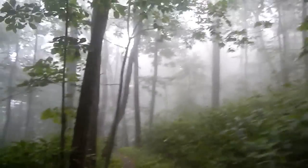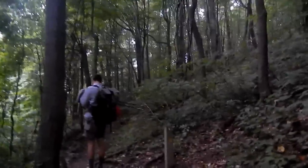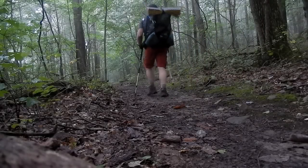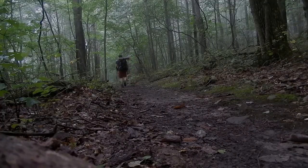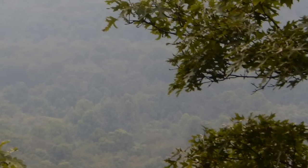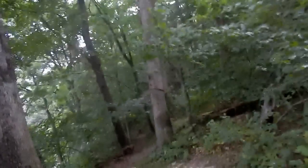Well, anyway, we're going down, descending now. As a matter of fact, I got so much fog I had to take my glasses off. Looks like there's a mile marker up here, and I'm gonna guess it's number 4. Let's take a look here. Yep, it's number 4. 4 miles to the car. That would be 41.6 miles in total for me and Attila. Well, I believe I'm starting my final descent here.